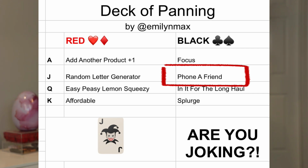Jack, spades. Phone a friend. Here we go. Phone a friend. Let's do that. I'm going to do another poll on my Instagram because it is during the weekday and everyone's at work. So I'm actually going to just do a poll so you guys know how I do with that poll. All right, let's start pulling all the products for this. I'll be right back. Okay, my friends, here we go.